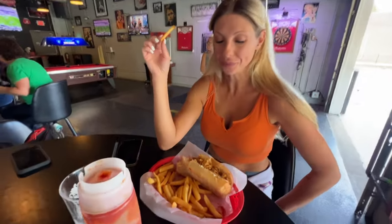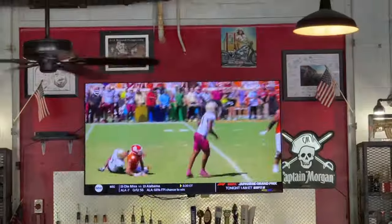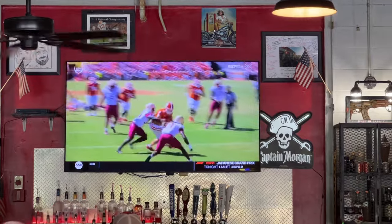T-Dub's got her signature Philly chicken. So good. Oh, my goodness. Looks like we might have another touchdown, maybe. Ooh, big hit. Hope he's okay.